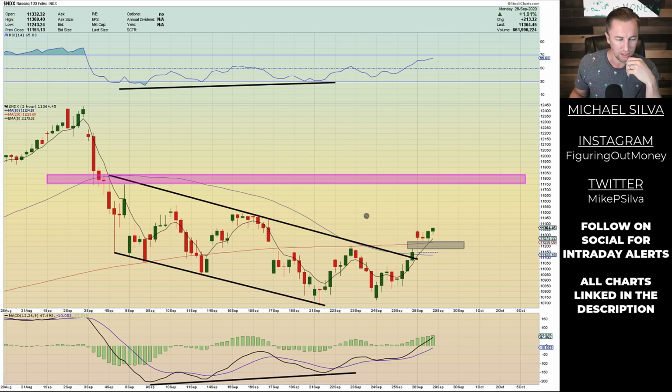And just my personal opinion, I don't think that this correction is done. I feel like we might get a relief rally here, who knows how long, but I don't think it's going to be the end-all be-all. I think we'll test these levels again here in the near future.